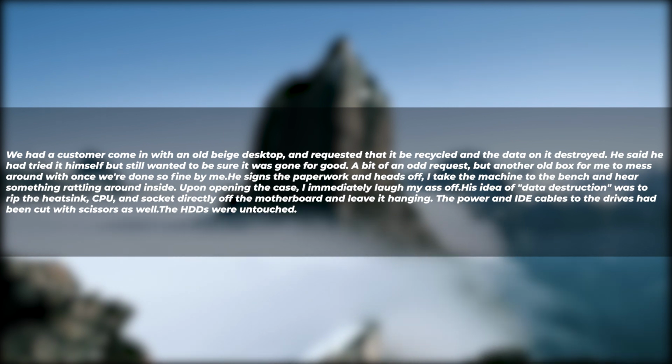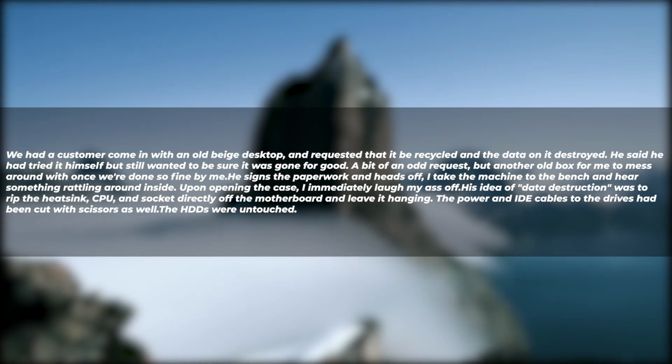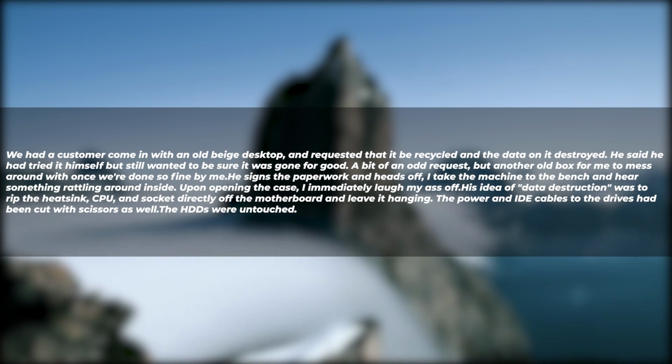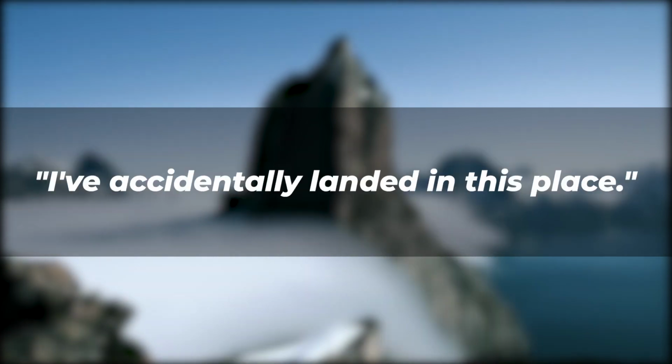I take the machine to the bench and hear something rattling around inside. Upon opening the case, I immediately laugh my ass off. His idea of data destruction was to rip the heatsink, CPU, and socket directly off the motherboard and leave it hanging. The power and IDE cables to the drives had been cut with scissors as well. The HDDs were untouched.